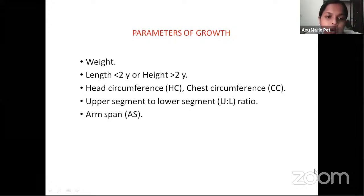Okay, so then you have the head circumference and the chest circumference. That is just a circumferential measurement. I will just go on to that. There is something called the upper segment, lower segment ratio. That is something you measure after you measure your height. After measuring height, the lower segment is the distance from the pubic symphysis to the ground. And you measure your upper segment by subtracting the lower segment from the height.